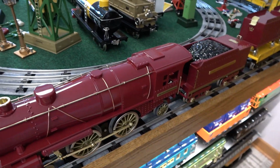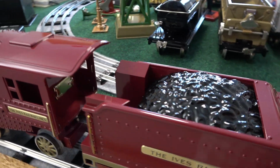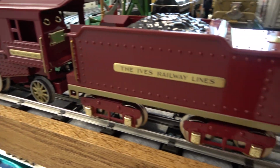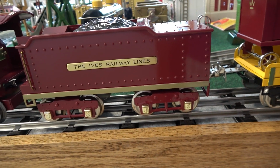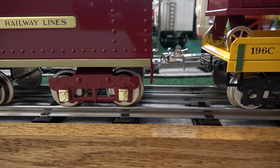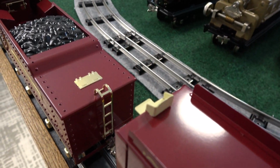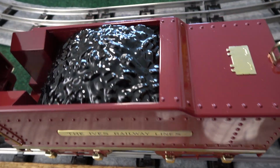And so, yeah, this is a nice size steamer, mid-size. They've got the gold firebox door back here. And then you have the tender. So again, everything is in red and gold. You have the gold bearing caps here. Gold ladder on the back, gold hatch. Of course, coal load right here.